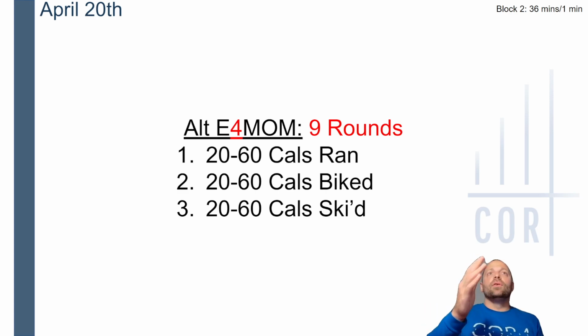So your goal is to pick whatever you think is the highest calorie count you can achieve in the 4 minutes on the treadmill, likewise on the bike, and on the ski erg. Once you've determined that after round number 1, because very few people probably even know what that number is precisely, you should be making adjustments going into round number 2, hopefully adjusting up. Now, if you did aim high out of the gate, you might be adjusting down, and that's completely appropriate. But your goal eventually is to get as close to 60 on each one of these as you physically can.